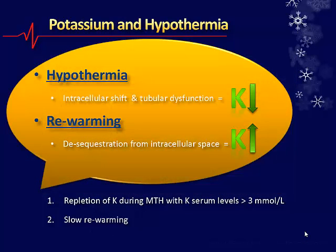The second point I would like to address together with you is the potassium level in hypothermia. As we saw earlier, hypothermia can cause intracellular shift and tubular dysfunction, causing some hypokalemia, but it's very important to look also at rewarming, which can cause desequestration from the intracellular space, and finally hyperkalemia. So the key point here is a good repletion of potassium during hypothermia and maintaining the serum levels above 3 millimoles per liter. The other recommendation is to use slow rewarming to keep this desequestration at low levels.